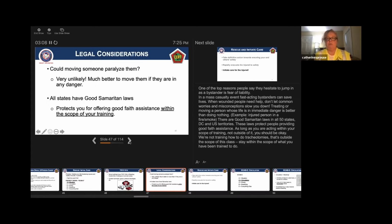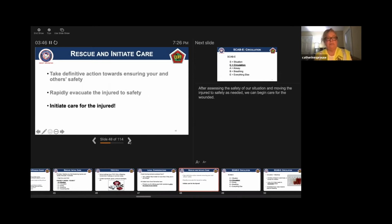So when wounded people need help, don't let common worries and misconceptions slow you down. Treating or moving a person whose life is in danger is better than doing nothing. There are Good Samaritan laws in all 50 states and the US territories. And these laws protect people who are giving good faith assistance as long as it's within the scope of your training. And we did underline that to make sure you saw it. You need to stay inside your scope of training, not go outside of it. We're not training anyone tonight on how to do a tracheotomy. Even if you watch it on YouTube, it's still outside the scope of this class. Stay within the scope of what you've been trained to do, and go forward as an active bystander.